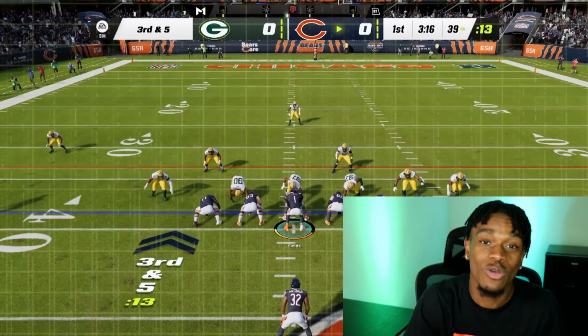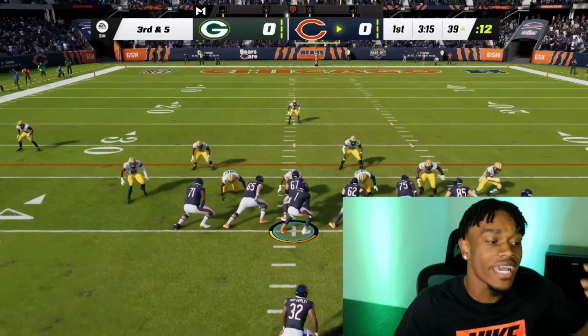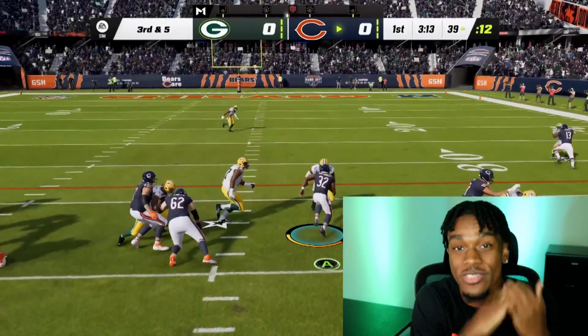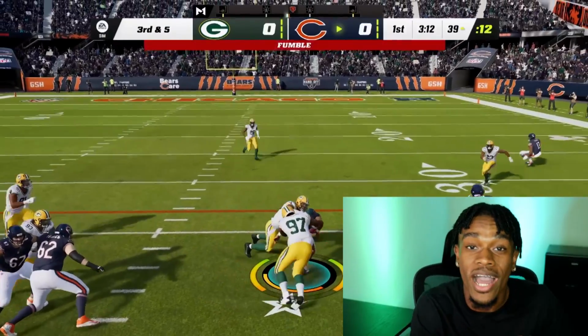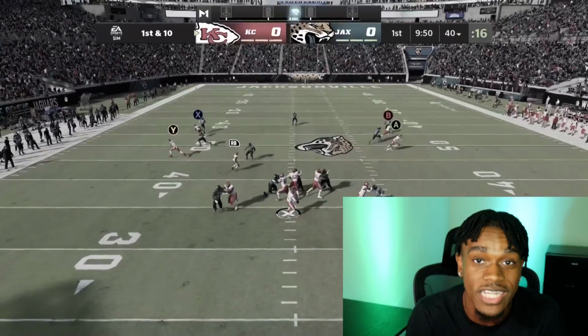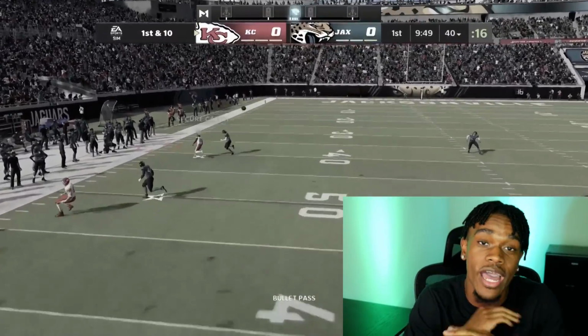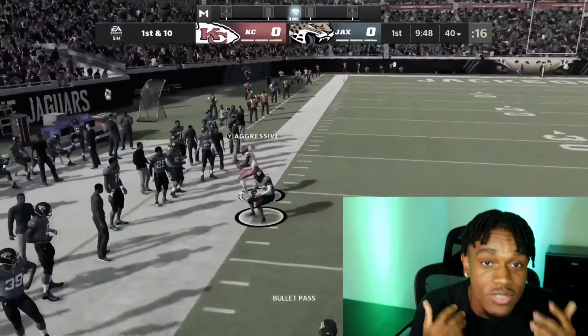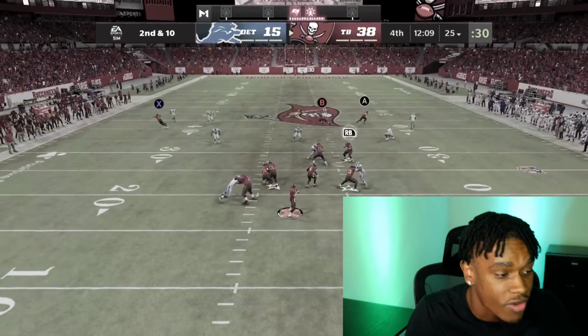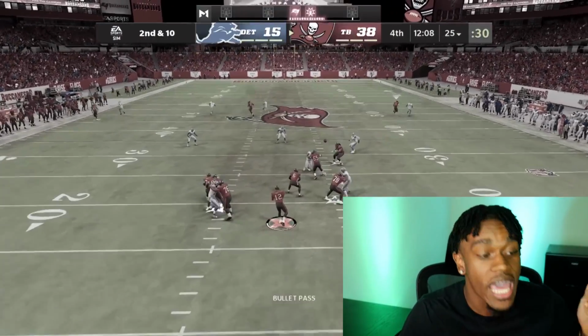Now, the last two things I want to say regarding gameplay: one, they did reduce the catch chance on tip passes. So yes, all you 12-year-olds, all you blind dudes who are just throwing the ball up, someone tips the ball, and their receiver catches it 70 yards down the field, that will not happen as much. I'm telling you right now, do not expect it to happen a lot after this update, because when they say reduce, that means they heavily reduced it.